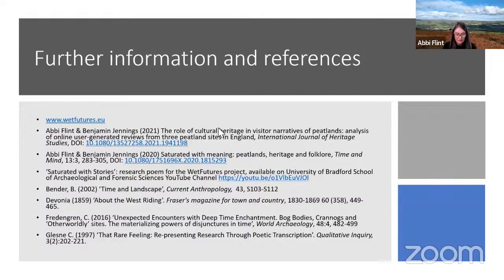On this slide, I've just put a couple of the articles that Ben and I have already had published about this research. There's more underway, and also links to further information about the Wet Futures project, as well as the references I mentioned in my talk. And I'm very happy to take comments and questions, and also really interested to hear whether you think that using creative approaches like poetry is useful for communicating the value and meaning of peatlands. Thank you.